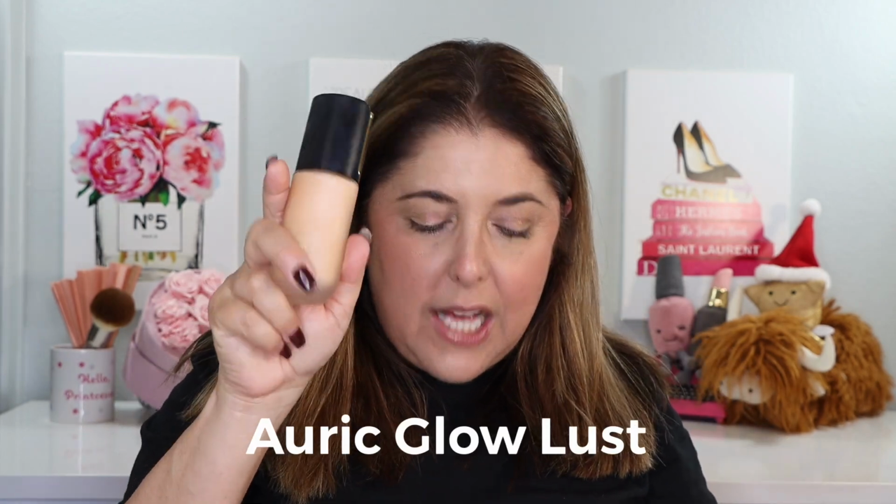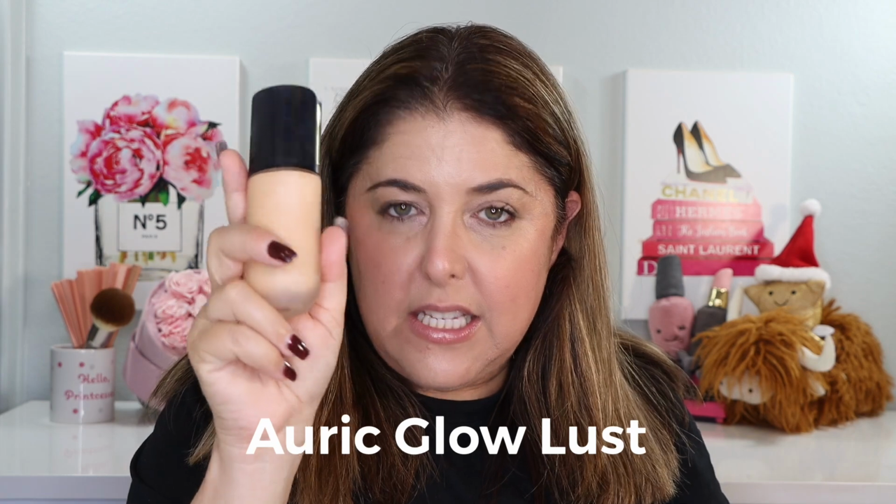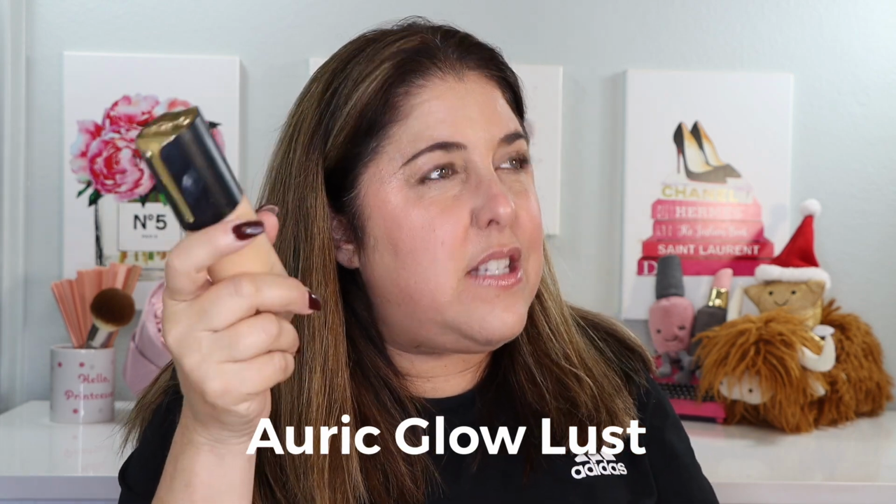Not only did I not forget it, I'm wearing it as my foundation today because it's a nice thick one. This is the thickest one on the table. This is the Ilia Glow Lust. It comes in 8 shades. $46.50. I don't know why they charge 50 cents. But anyway, they do. And it is being worn right now.